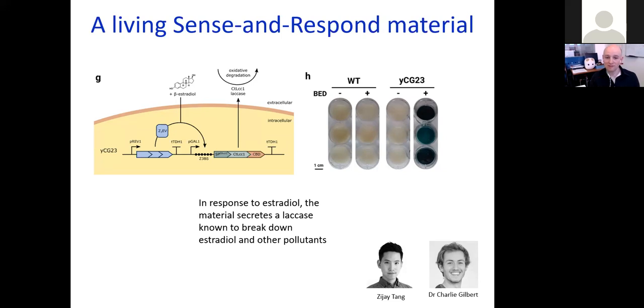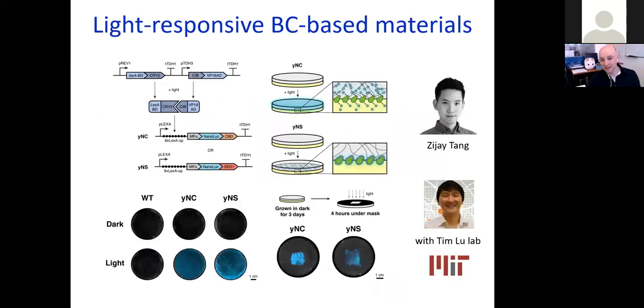The other thing ZJ did over at MIT, which really excited me, very visual, was engineer this system so that these cells, as they grow and they make the material, can respond to light. And so this is very cool. It allows us to use optogenetics, where you shine light in certain areas onto cells to be able to get the materials to have patterns on them based on what light you've been shining.